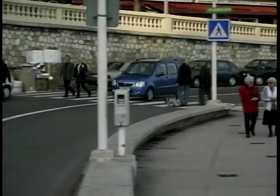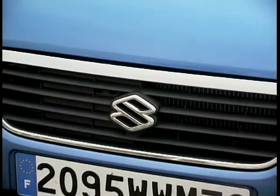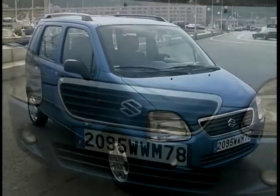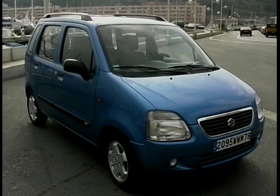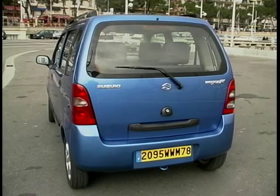It's the result of collaboration between Suzuki and GM, with the Vauxhall version being badged Agila. The European influence is clear to see. Some of the wackier elements of the design have gone, and that includes the ridiculous tail rail boot handle, now replaced with a far more sensible item.